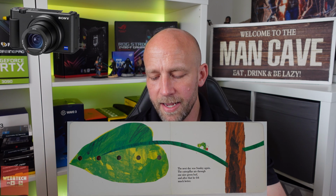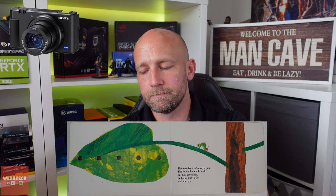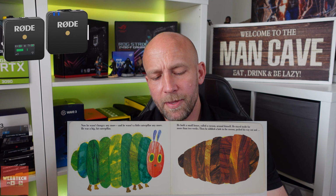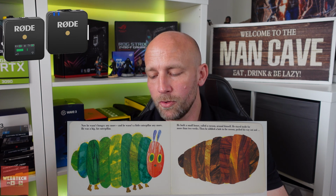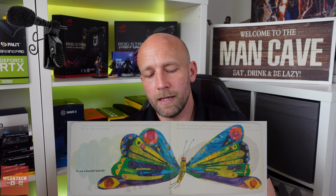The next day was Sunday again, and the caterpillar ate through 1 nice green leaf, and after that he felt much better. Now he wasn't hungry anymore, and he wasn't a little caterpillar anymore. He was a big fat caterpillar. He built a small house called a cocoon around himself. He stayed inside for more than 2 weeks. Then he nibbled a hole in the cocoon, pushed his way out, and he was a beautiful butterfly.